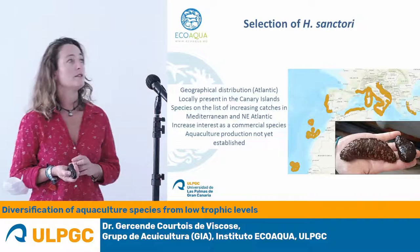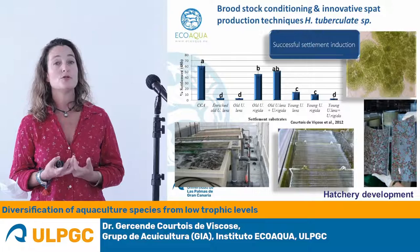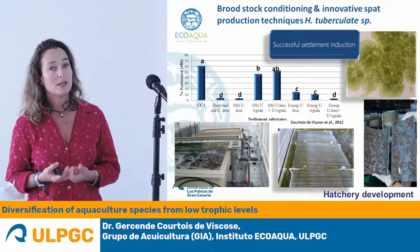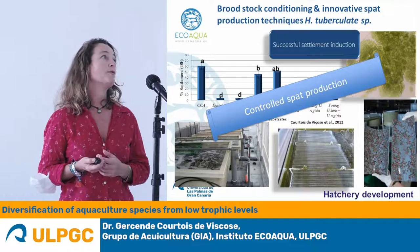Another thing in order to develop a new species or a new system is to look at the broodstock conditioning, the larval culture, and the possibility to produce spats. Okay, so therefore we've worked on the use of different larval production techniques and especially settlement induction techniques in order to increase our settlement induction in order to have a regular supply of spats that can then be used for grow-out. So now we have a controlled spat production.